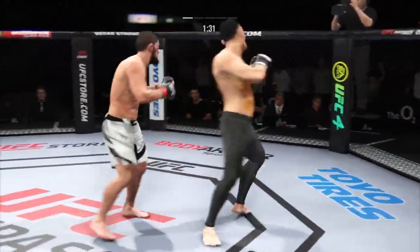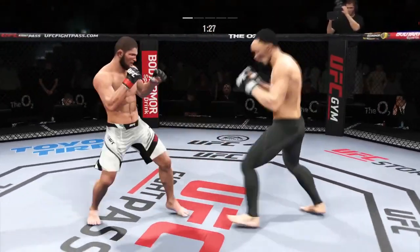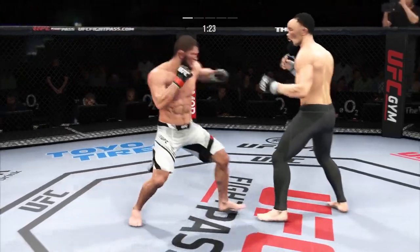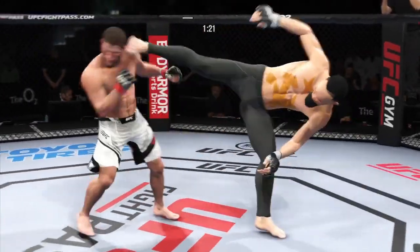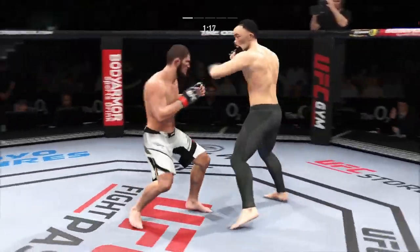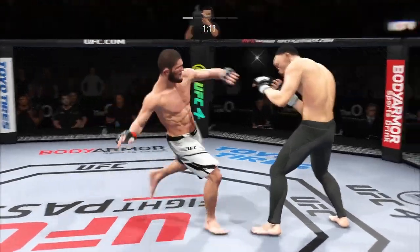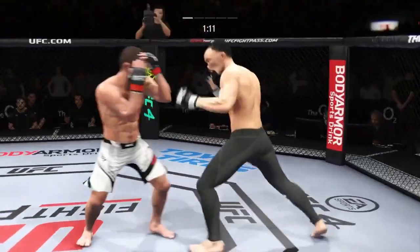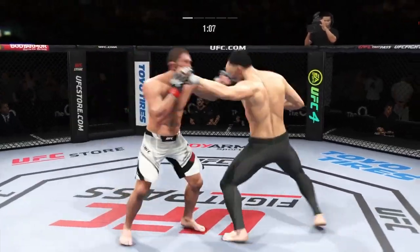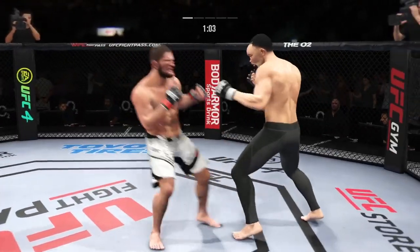Oh, and he caught the kick. Timely defense there. Huge block for him. Big kick. Massive head kick there. We'll see if he can finish. Nice punch there. Big head kick land. Oh, nice.